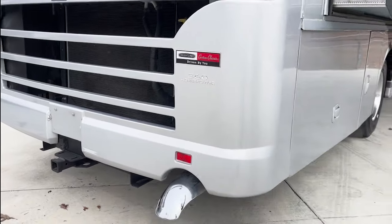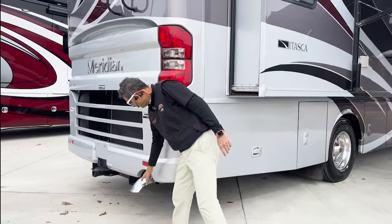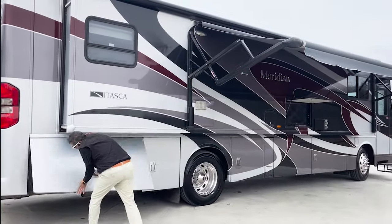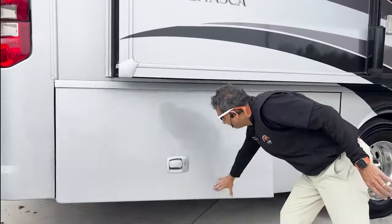Big tail lights. It's on a Freightliner custom chassis. Nice stainless steel accent on the exhaust. So we got a big full wall slide on this side, and you saw two on the other side. So that's a little storage right here.